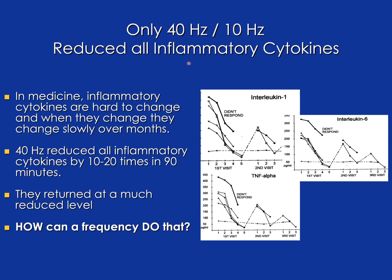What I found out after we got this data was that in medicine, inflammatory cytokines are hard to change. And when they change, they change slowly over months. It takes 3 months to reduce TNF-alpha if you take the drug and you've got rheumatoid arthritis. 40 hertz reduced all inflammatory cytokines by 10 to 20 times in 90 minutes. That's never happened. It's not possible. And we've done it hundreds of times at this point.